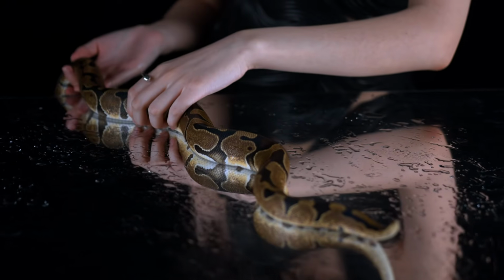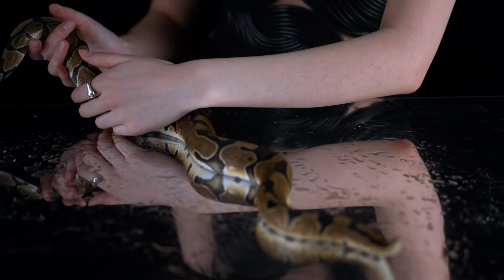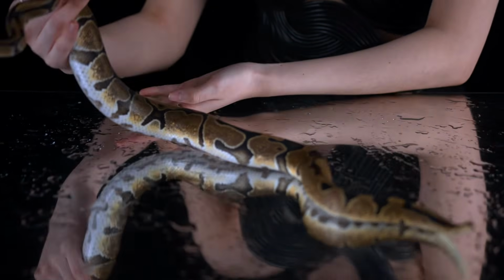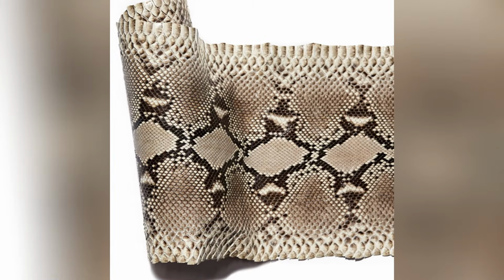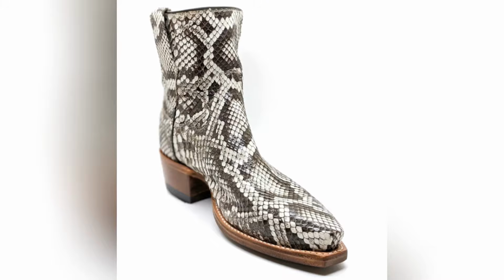This one stands out for its natural scale pattern, which luxury designers love because no two skins look the same. The price usually falls between $30 to $65 per square foot, depending on the species and the finish. Working with python leather is tricky. The scales can lift or crack if the leather isn't tanned perfectly. It also requires pattern matching across the seams, which wastes a lot of material.